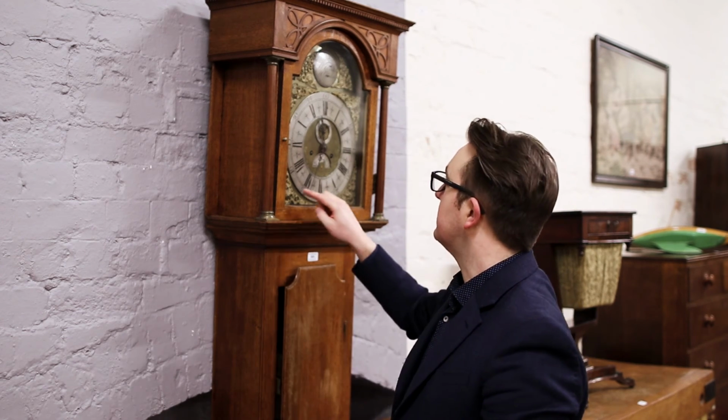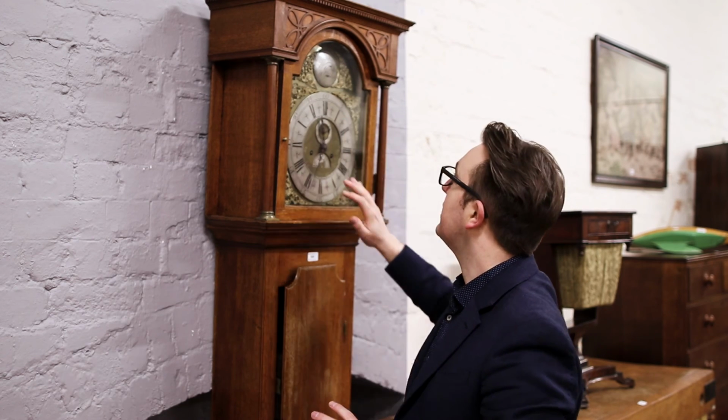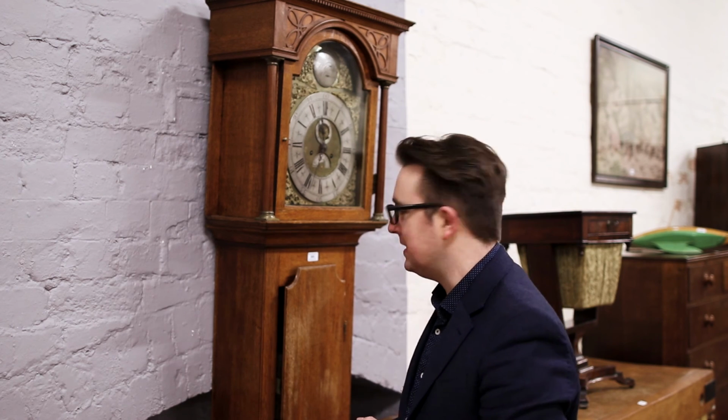Now the dial is probably the best thing about this clock. Brass dials are quite favoured. It's got those decorative spandrels on the corners. It's got a silvered chapter ring, this silvered maker's mark at the top. So it is really a nice, smart looking dial. It's got the maker's mark on there so we know who made it. And it is working, so these are all things working in its favour.